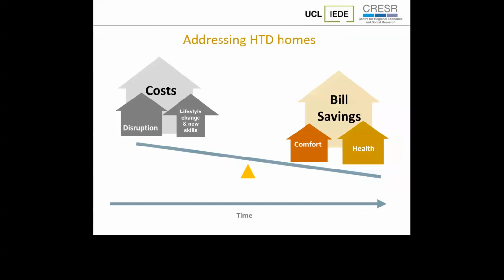Next slide, please. So this is my final slide, and this slide is really just about making the point that the upfront pain and challenges of resolving the issues around hard to decarbonise homes can really loom large, while the benefits can feel quite distant and downstream. Okay, I'm going to hand back to Rakaya now. Thank you, Amy. Hans, next slide, please.